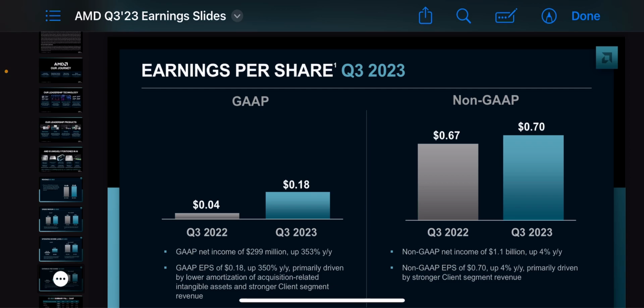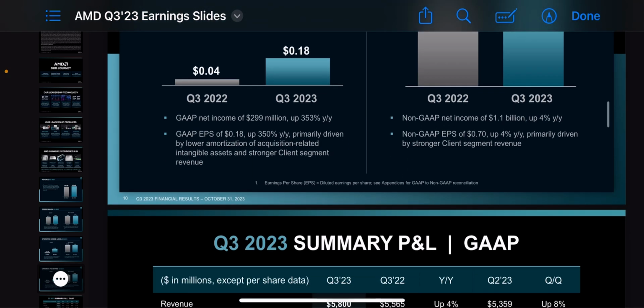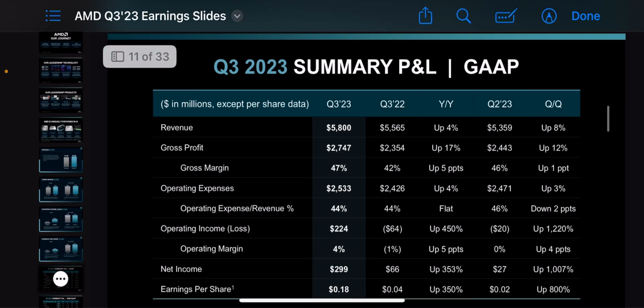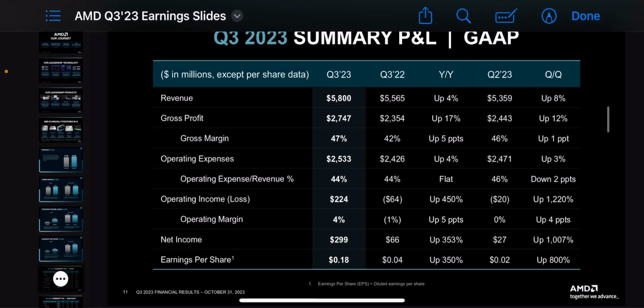versus 67 cents. So just so you know, GAAP is general accounting principles, which is the U.S. standard. Non-GAAP kind of covers international standards. At least that's how we work it at my job.